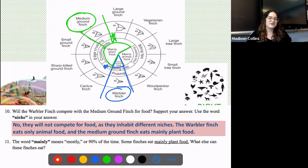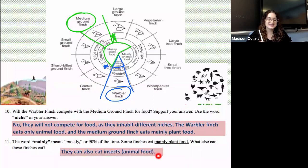What do we think? Well, similar to the last question, this means that they can also eat insects or animal food. They are going to prefer to eat those seeds, but their beaks do give them the capability to eat insects as well if they absolutely have to.